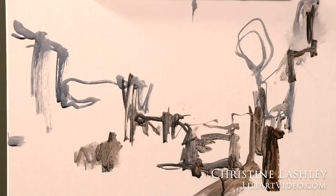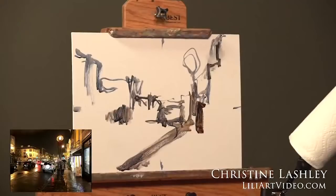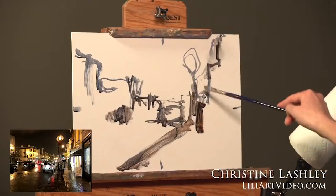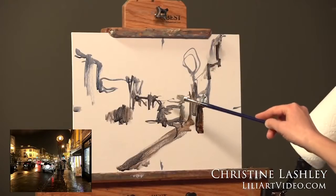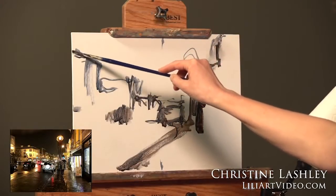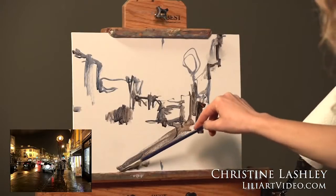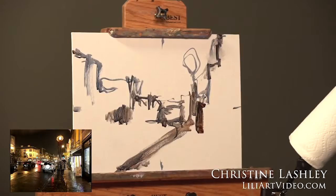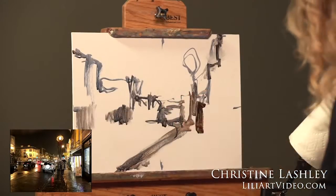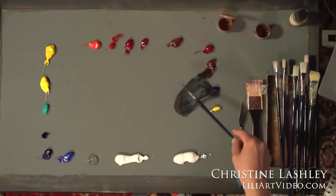So here's the dark car. Notice that I'm crafting the shape of the sky. I'm thinking about that notched edge and how that is going to be visually of interest. This is exiting the picture plane here. This one is exiting it here. This is exiting the picture plane here. So these are elements that we worked out, and just looking at some of the shapes that can happen.